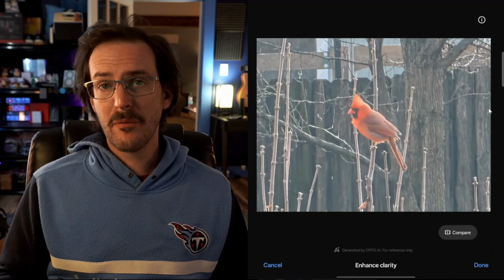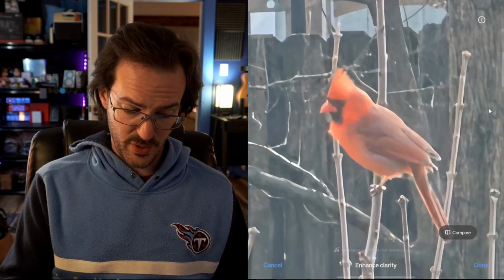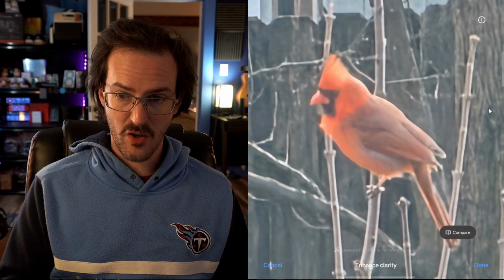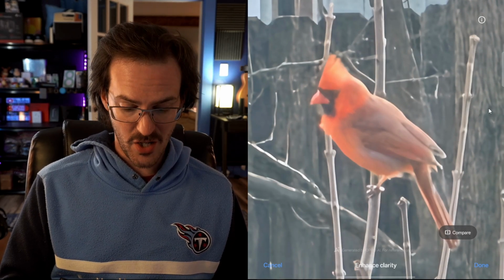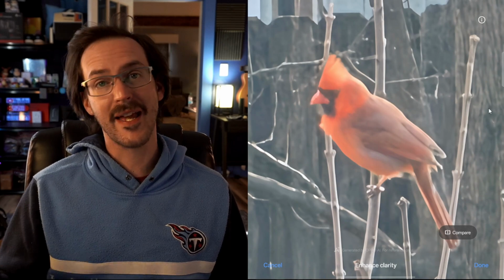But if we take a photo like this that's kind of really zoomed in and maybe doesn't look all that great, look at the before and after there. Hey, that did a pretty darn good job. I would say that the after is an improvement.